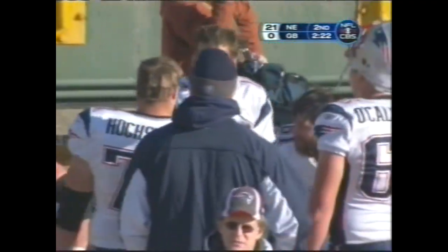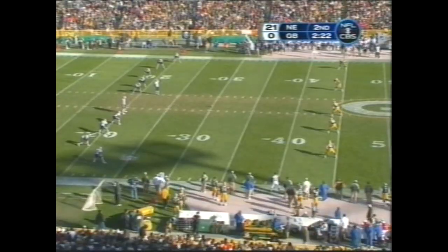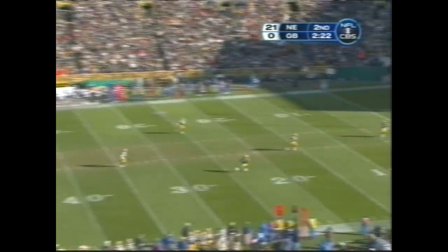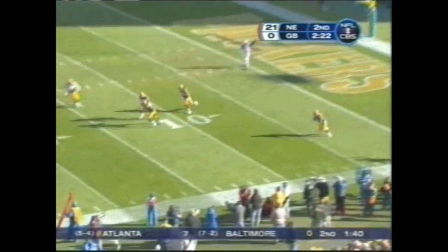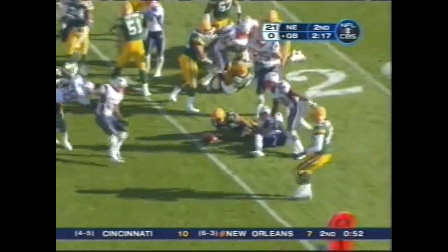Gostowski's kick is good. Riche Caldwell's third touchdown catch of the year is New England's longest passing play of the season, 54 yards. It's a 3-touchdown lead for New England with 2:22 to play in the half. Brady's second touchdown pass of the day. And Brett Favre just looking to get something going. Gostowski's kick is to the 2, and this is Morency, to about the 24-yard line.